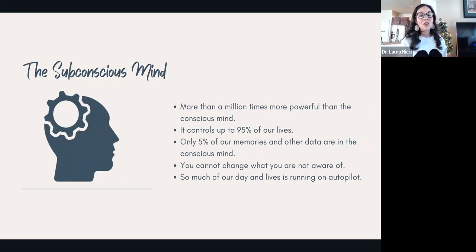So the subconscious mind is a really interesting thing, and it's more than 1,000,000 times more powerful than your conscious mind. And it controls up to 95% of our lives. When you think about it, a lot of times we're on autopilot. We tend to sleep on the same side of the bed, get up every day, drive the same way to work every day, eat the same meals regularly that we're rotating through, watch the same TV shows. We're on autopilot with a lot of stuff. And only 5% of our memories and other data are in the conscious mind. And so this is bringing some presence and some awareness to that, which is really interesting.